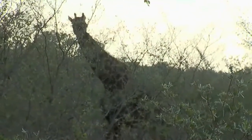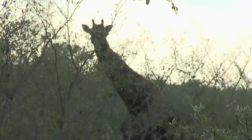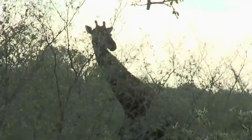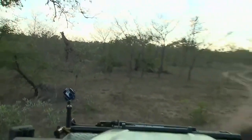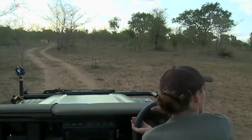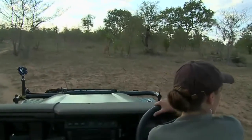So for years, I know certainly I was raised believing that a giraffe's long neck was evolutionary design. I'm just going to move forward to catch the second giraffe moving in. It was a way of the giraffe being able to reach up to the higher trees. And it's only now that we're starting to realize that this isn't the case. Here we go, we can turn nice and clearly.